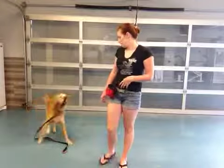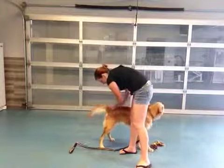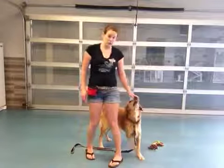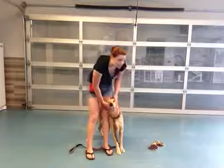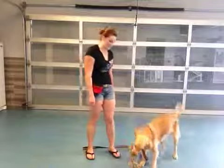Make sure you give him lots of praise for doing a good drop it. That way, if he ever grabs something that you really don't want him to have and he's not supposed to have, you can tell him drop it, and he'll associate drop it with good things. So, this was Rachel and Koa, and we are going over drop it and leave it.